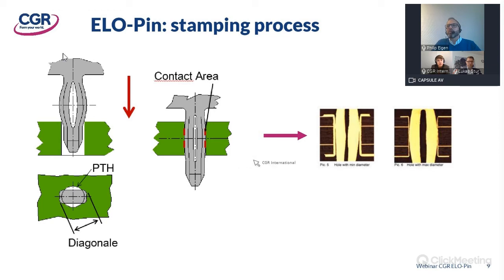On the right, you see, of course, big microscopic photos of a pressed-in PressFit ELO-Pin, and we create a very high contact surface between the PCB hole and the pin, and this surface is higher than with a normal soldering contact.